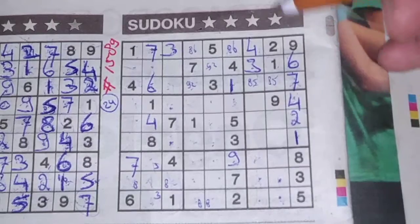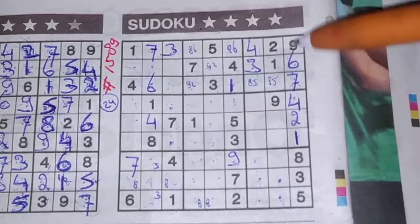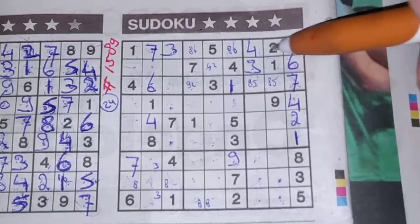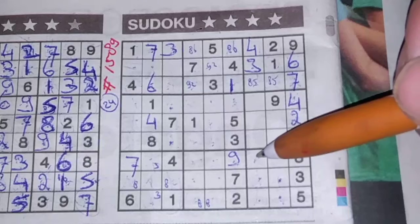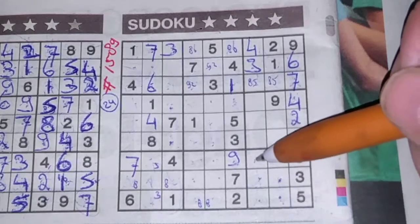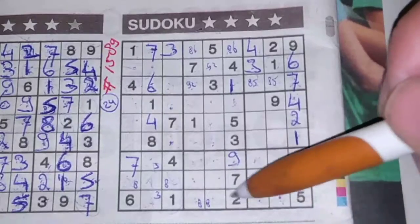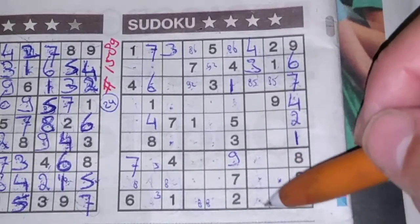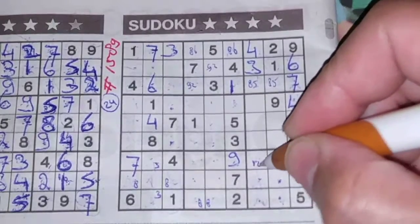Yeah, we have a pair. We have a pair, a 1 and a 2 in this column, and a 1 and a 2 in the column next. So in that column, the only 3 places for the 1 and the 2 should be here, here, or there. And look, we have a 1 and a 2 in the last row. So no 1 and 2 in this box. So the 1 and 2 as a pair.